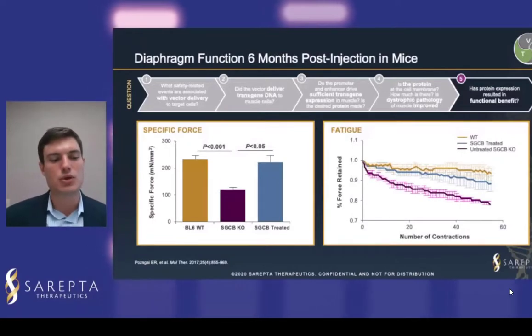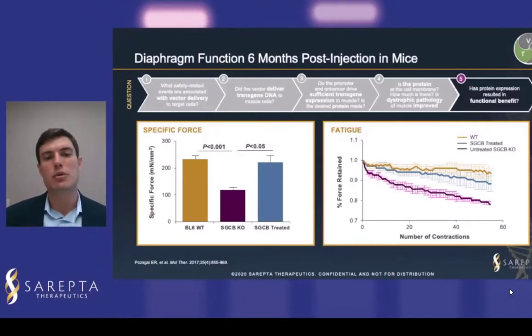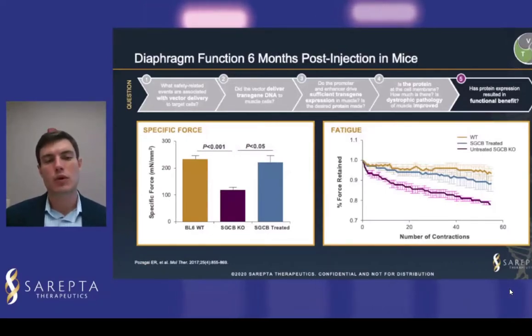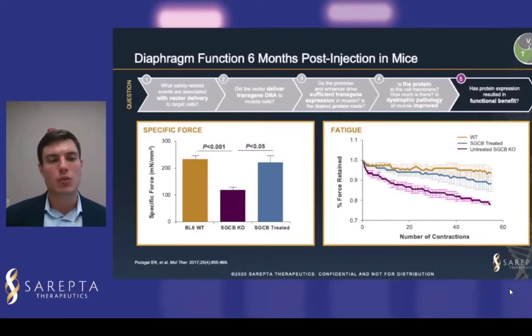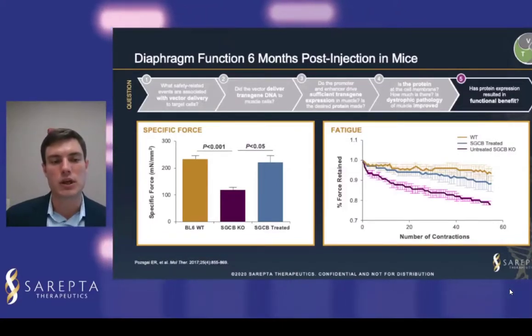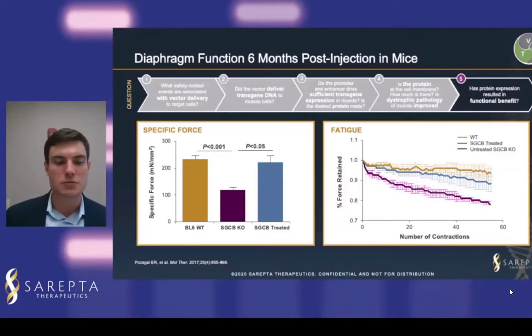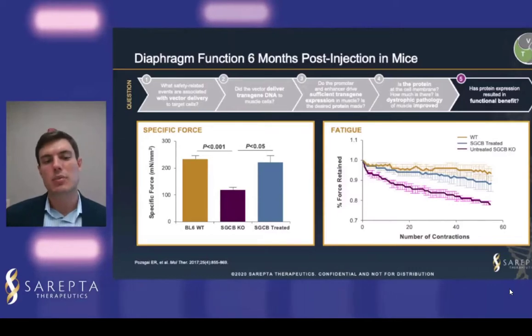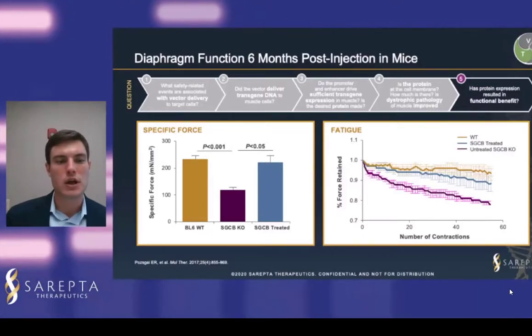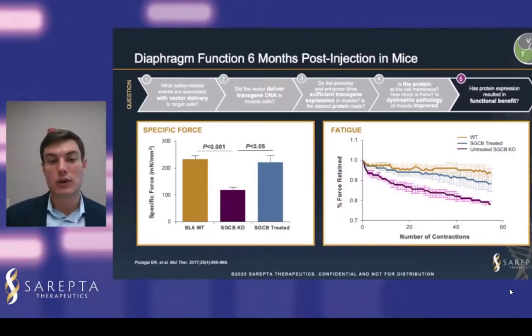Now, as an assessment of overall muscle strength, we have the ability in a number of different muscles to look at the force outputs following contractions. And here we're looking at force measurements in the diaphragm muscle. So strips of the diaphragm are subjected to stimulation and then contraction, and we're able to record the force outputs. We're looking at the graph on the left, looking at specific force in these three cohorts. As you would expect based on the severity of the phenotype in these mice, beta sarc knockout mice present with a significantly reduced specific force output compared to healthy controls. And this force output then is significantly improved to wild type levels in the treated knockout mice.